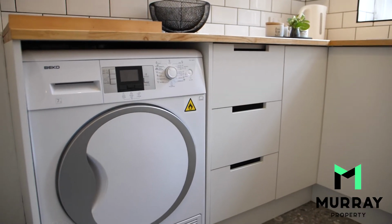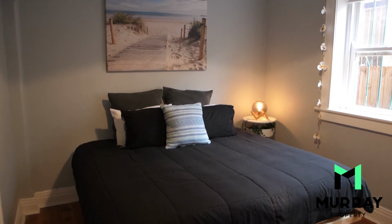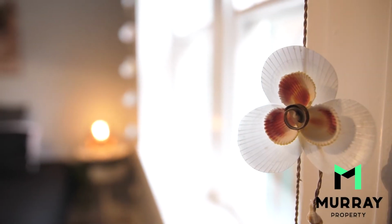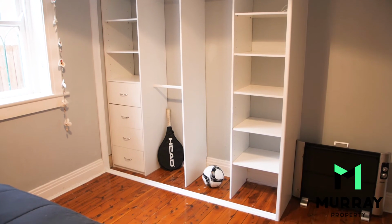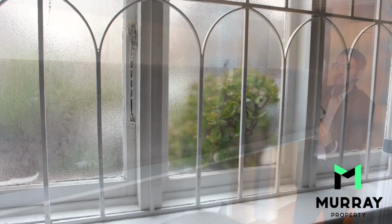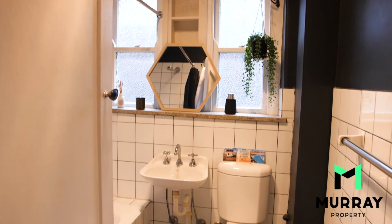Internal laundry with a combined washing machine and dryer. It has 2 bedrooms, both with built-in wardrobes. Bathroom with shower over bathtub.